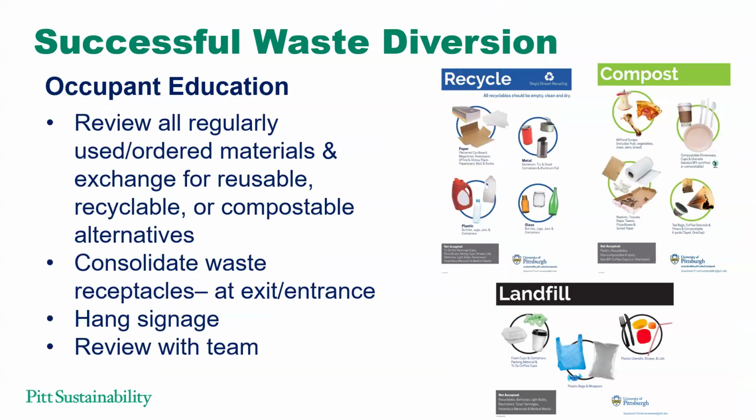So, how can you help compost correctly at Pitt? Review all materials you regularly purchase and exchange them for reusable, recyclable, or commercially compostable alternatives. Consolidate your waste receptacles so all three waste streams are available at once. Affix signage to or at each waste collection bin and review these composting rules with your team.